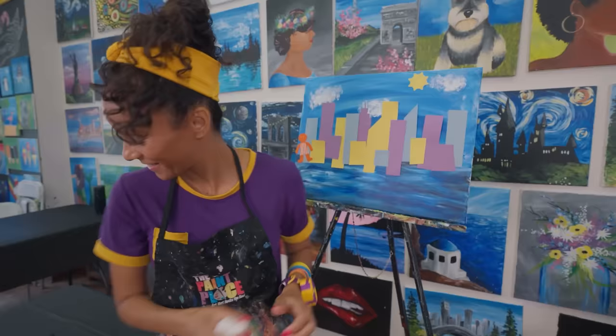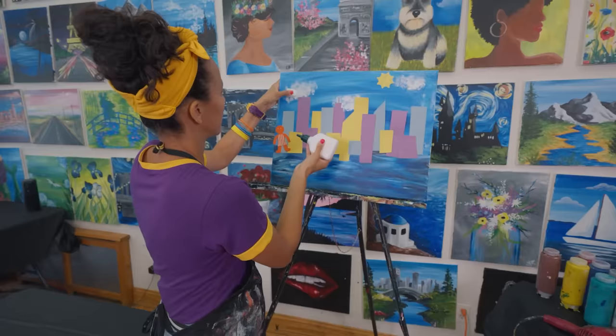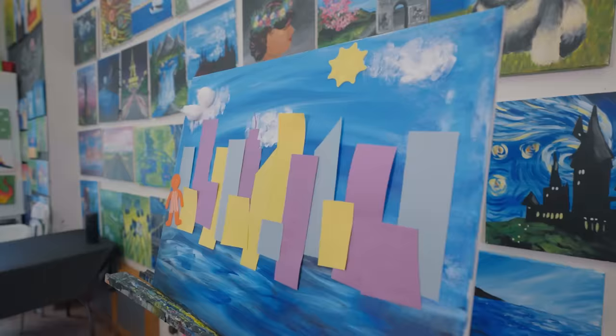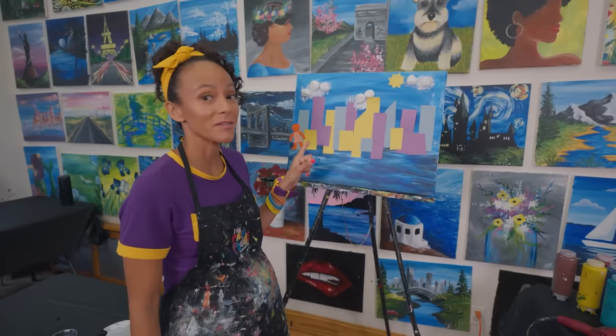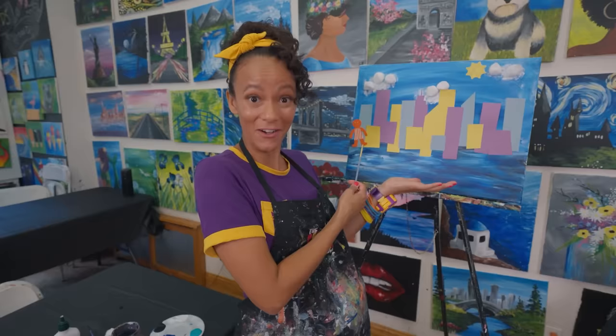All right, let's see what it will look like. Add some here. Yeah, cool, I like it. What do you think? I think the clouds look really cool. And now, I think I'll add some details to the buildings. I'll need a small paintbrush. Like this one. Isn't this so fun? It's what's cool about mixed media. You can use all different kinds of materials to make an art piece.